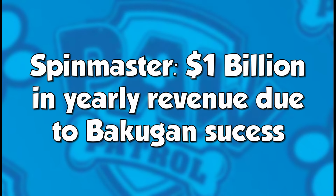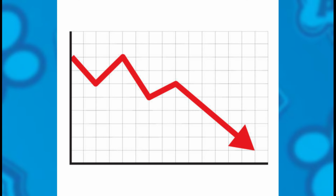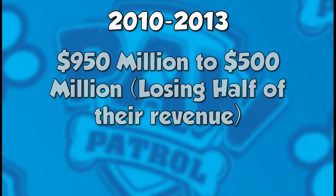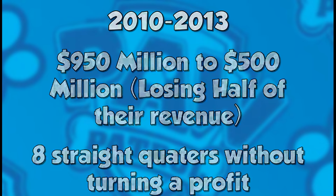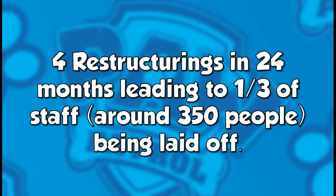Bakugan ended up taking Spin Master to $1 billion in yearly sales, and it seemed like things were continuing to go their way. But that wasn't meant to be, and as with most products, Bakugan had its life cycle, with really good success early on, followed by a decline in sales, which turned out to be a rapid decline, and by the start of the 2010s, Spin Master were in some deep trouble. Ronnen Harary, the co-founder of Spin Master, recalls that from 2010 to 2013, they would lose nearly half of their revenue, going from $950 million in 2010 to $500 million in 2013, including 8 straight quarters where they failed to turn a profit. As a result, over a 24-month span, they ended up having 4 restructurings, with a third of their staff being let go.